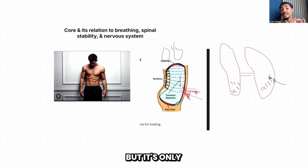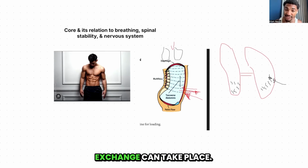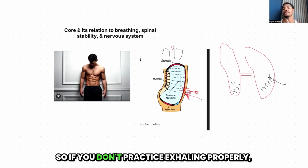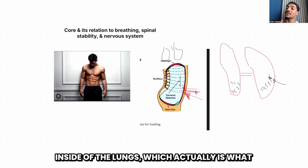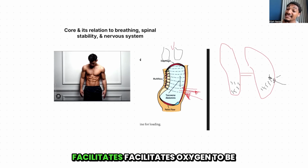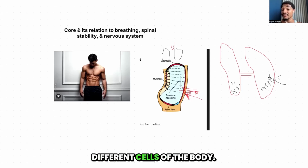But it's only with the adequate amount of time exhaled that this exchange can take place. So if you don't practice exhaling properly, you don't allow carbon dioxide to build up inside of the lungs, which actually is what facilitates oxygen to be absorbed and utilized and pulled into different cells of the body.